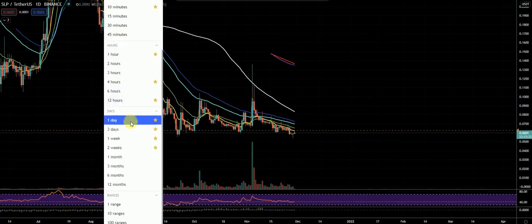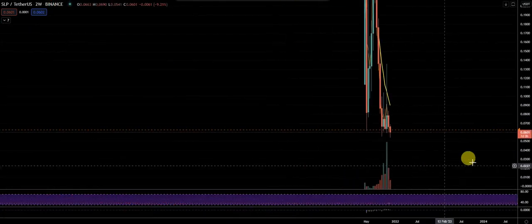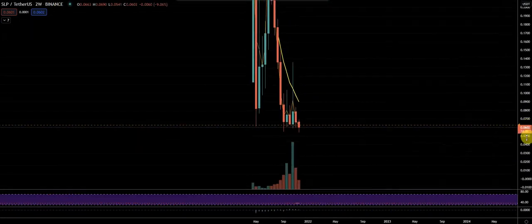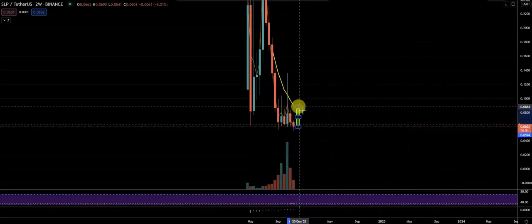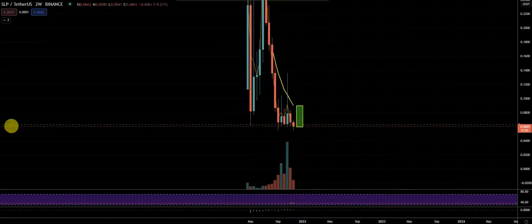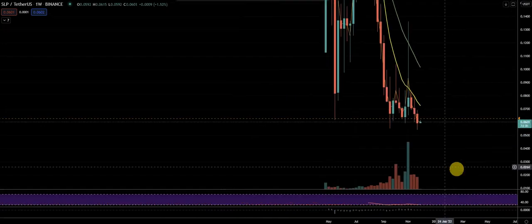It's interesting. Still red on the 2 week. Still red here on the 2 week, implying that there's 7 days left to go. Is it going to flip green on this 2 week, or can it pop up here? So you can trade the weekly. You definitely can trade this new weekly candle.